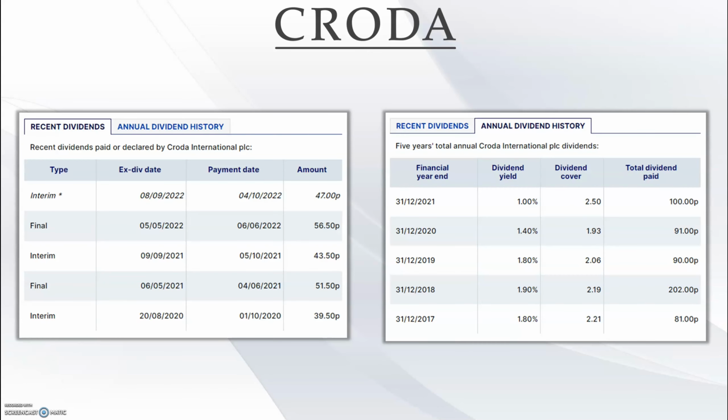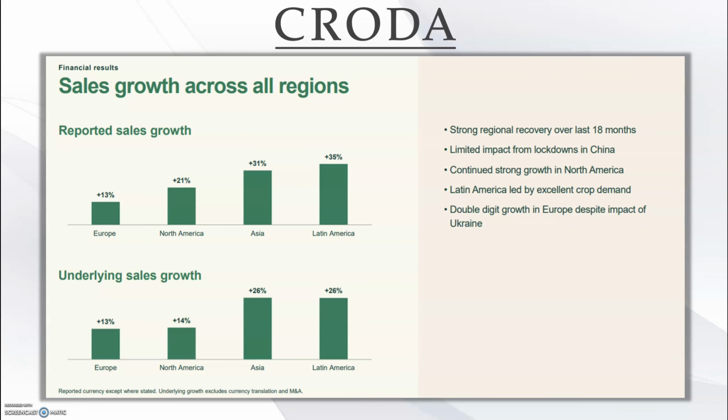Croda does offer a respectable dividend, which has been a little volatile in recent years, but it has been growing since 2019. The next ex-dividend date will be the 8th of September to collect a dividend of 47p per share in October, and as with most UK companies, Croda pay out their dividends twice a year. Over the last 18 months, sales growth across all areas has been strong, more notably within Asia and Latin America, where reported sales have grown more than 30%.